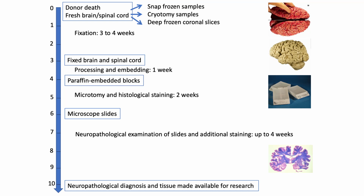From that, we'll get those paraffin blocks I was telling you about 4 weeks in. Abby will do a lot of work sectioning those, putting them on microscope slides, staining them with different dyes so that we get those microscope slides, and then Laura and her colleagues will look at them under the microscope and diagnose what sort of pathology is involved.